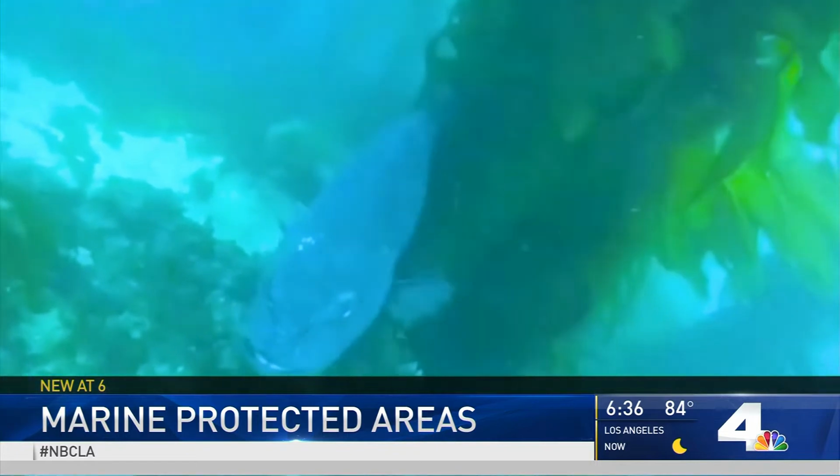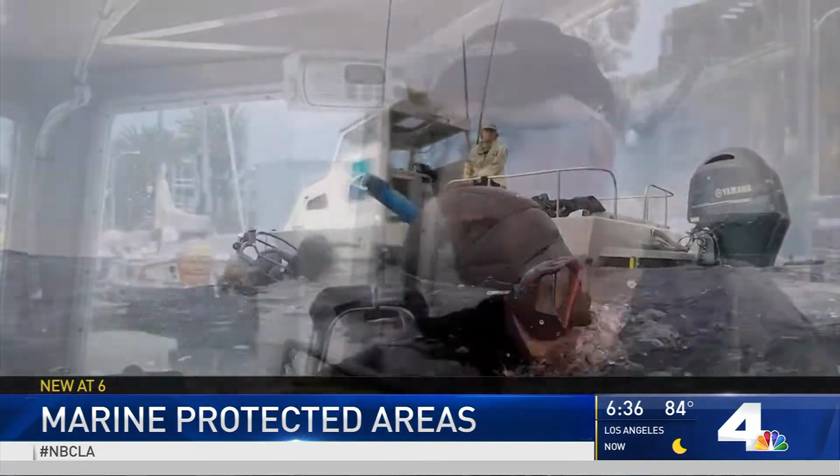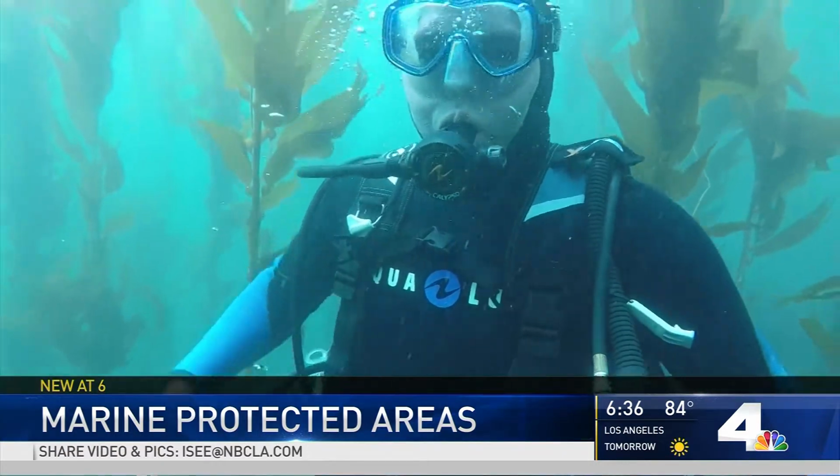In one of the reserves by Catalina, Long Point, there's an area that has beautiful kelp stands, and we're seeing those really big black sea bass come back. And it's more than just sea bass. We're seeing a lot of positive benefits of getting the ecosystem back in balance, and that's really what we're talking about with the MPAs. And the benefits are more than what you see when diving.